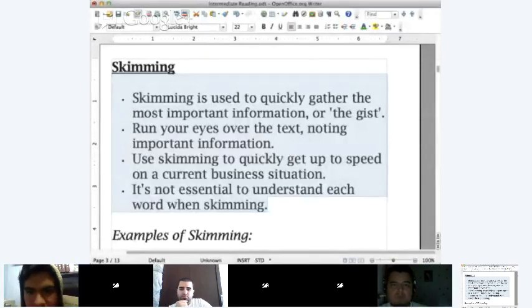Skimming is used to quickly gather the most important information, or the gist. The gist. Right, the gist. Run your eyes over the text. Use skimming to quickly get up to speed on a current business situation. It's not essential to understand each word when skimming.